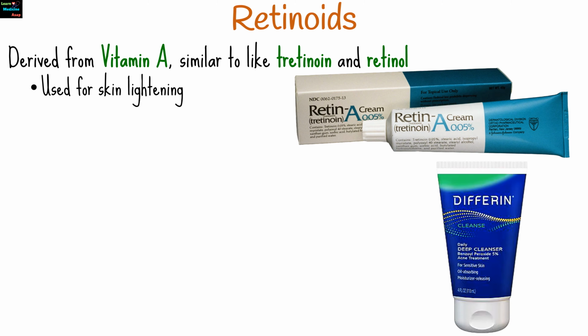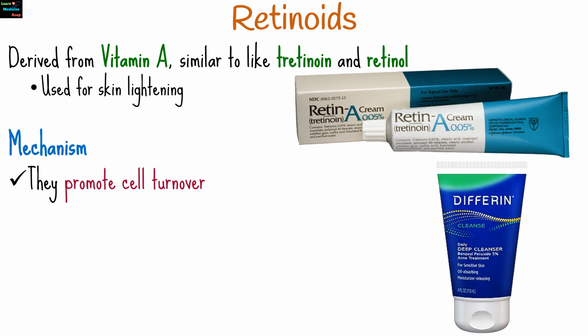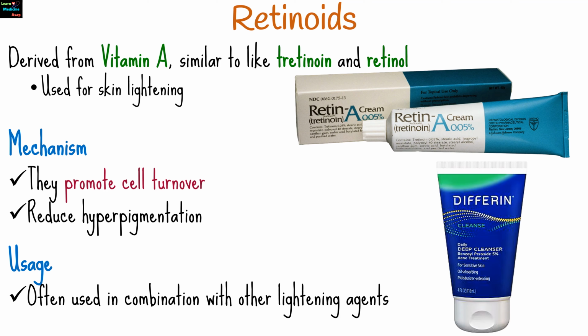Several types of skin lightening creams exist. Derived from vitamin A, retinoids like tretinoin and retinol are used for skin lightening. They promote cell turnover and reduce the appearance of hyperpigmentation. They are often used in combination with other lightening agents for enhanced effects. Examples are Retin-A and Adapalene.